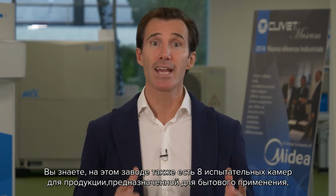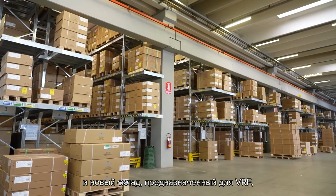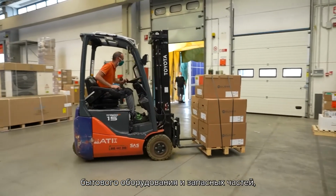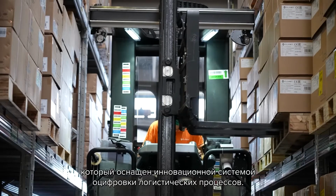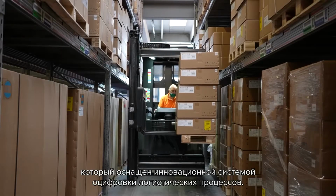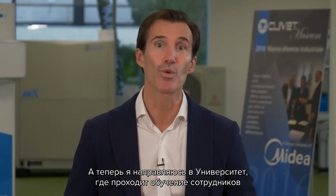Okay, let's continue this journey. You know, this plant also houses the 8 test rooms for residential products and the new warehouse dedicated to VRF, residential products and spare parts that features an innovative digitalization system of logistical process. And now I head towards the university, where the training of the employees and collaborators takes place.